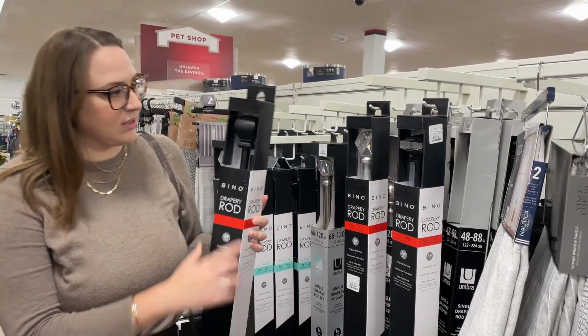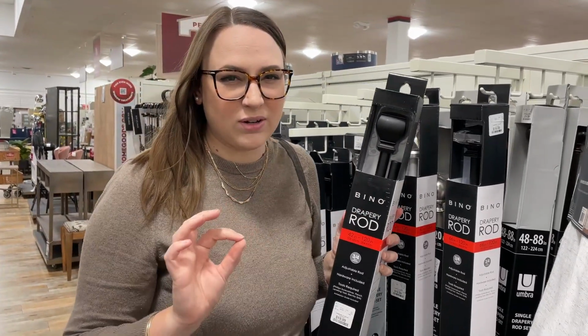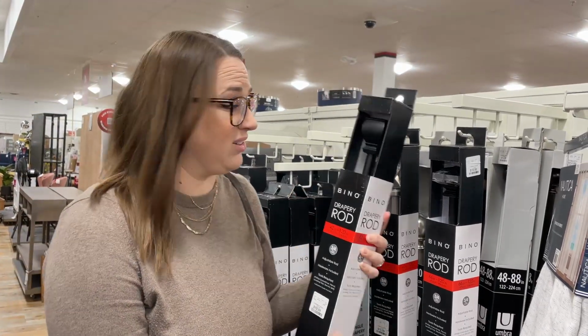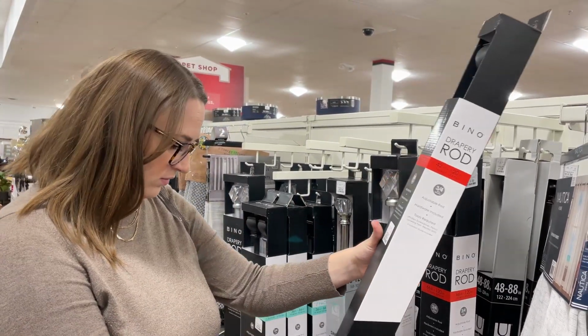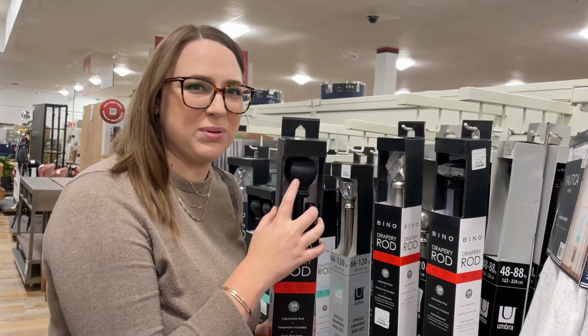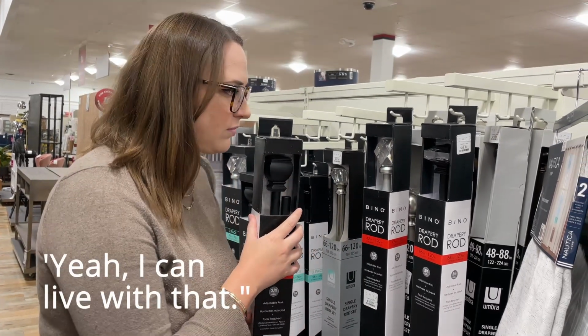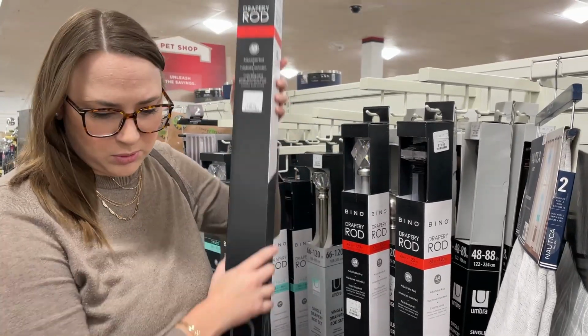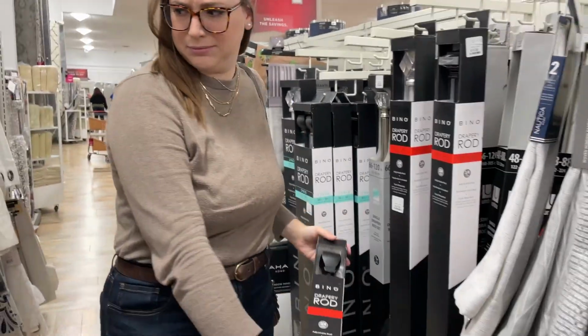There's this option. This is like a black. We're wanting either a black or a gold rod. It's the right length. It's only $20, which is really inexpensive. Do we like that shape? Yeah, I can live with that. It's nice and basic and neutral. Yeah. All right, let's put it in the cart. We are just killing it.